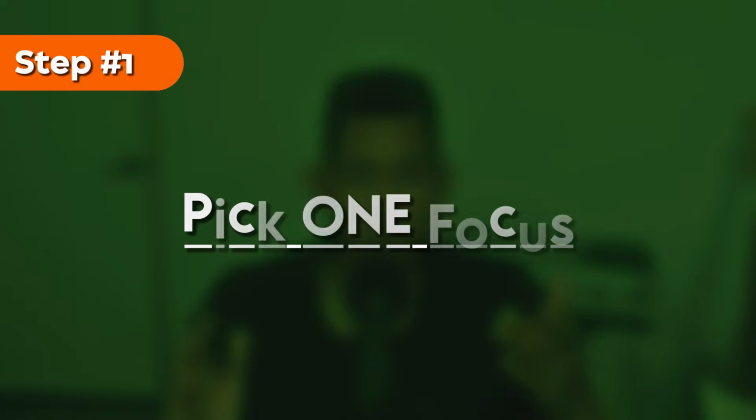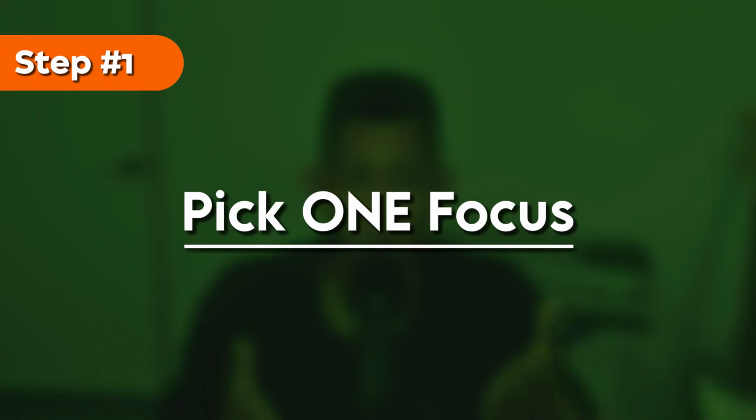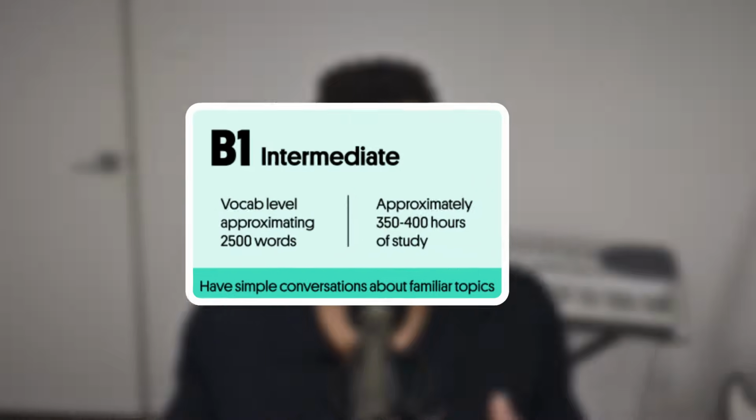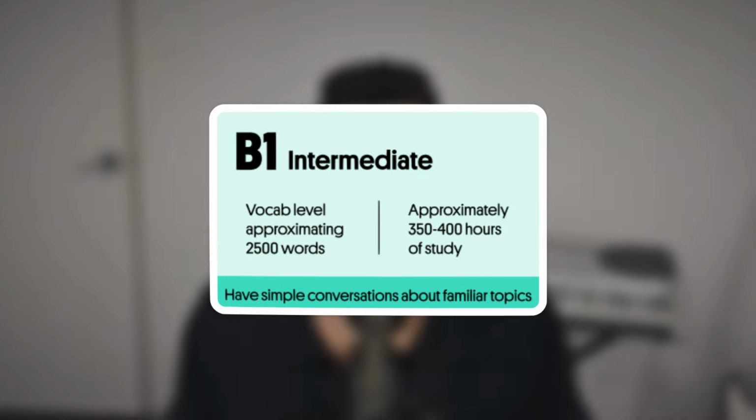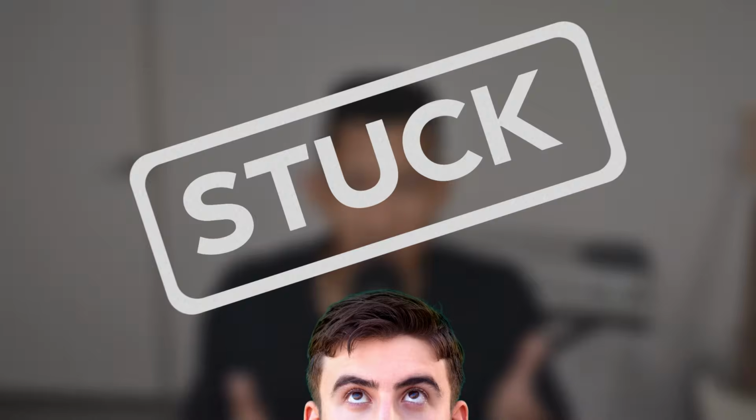Step number 1, and this is important, you need to focus on the one aspect of English that you need to improve upon the most. Now, for most of you, especially those who are around the intermediate level, you can probably understand English really well, but speaking is much more difficult for you. In other words, you feel stuck whenever you need to express yourself. Unfortunately, this is pretty common.